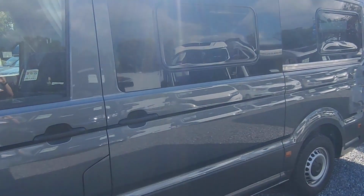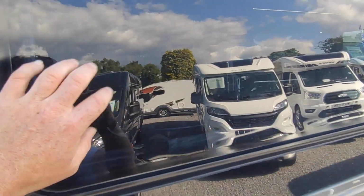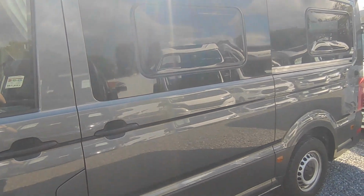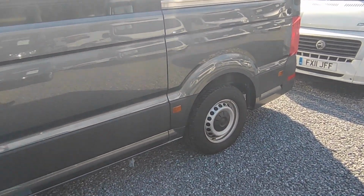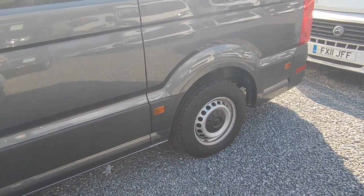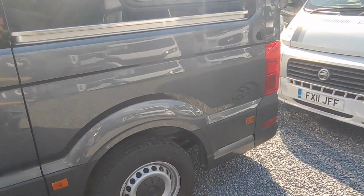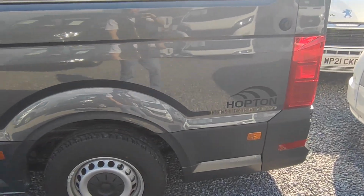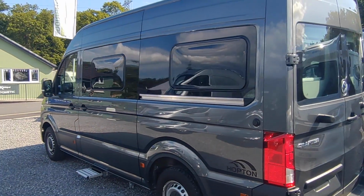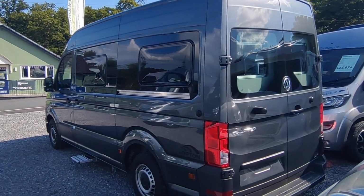Flush fit, proper converter, double glazed windows, tinted, which we love, rather than sort of glass unopening untinted ones. Fresh and waste water tanks slung underneath. You can have tank heaters as a cost option if you like. Very minimal graphics all the way around, which I think is smart. I think it's a fantastic looking van. It really is. So it's not too big either, which is lovely.